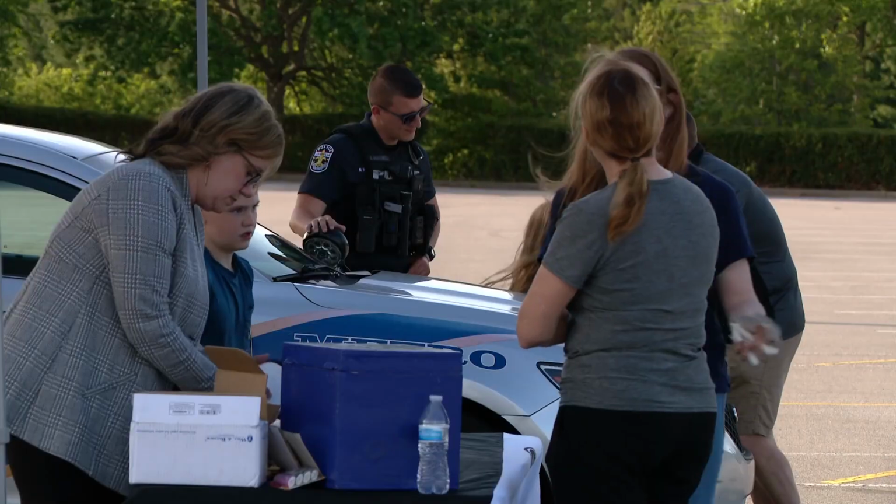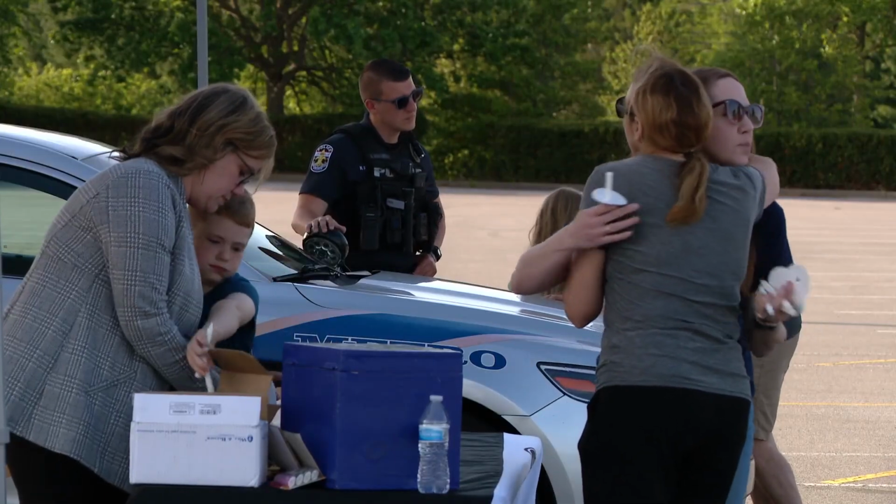Some positive news from LMPD officer Nick Wilt's family. A month after he was shot in the head running toward that gunfire at Old National Bank, he has been transferred to rehab. He's come a long way in recent weeks. Our Connor Steffen attended a prayer vigil for Wilt just last night. Gathering together to mark an absolute miracle.